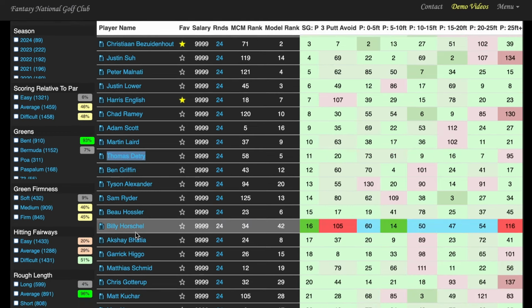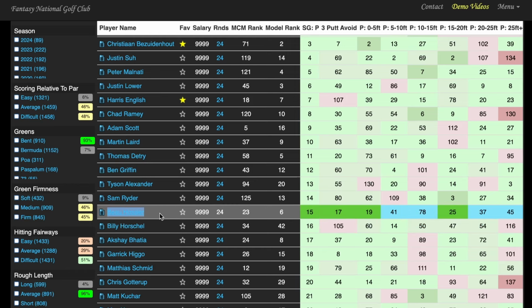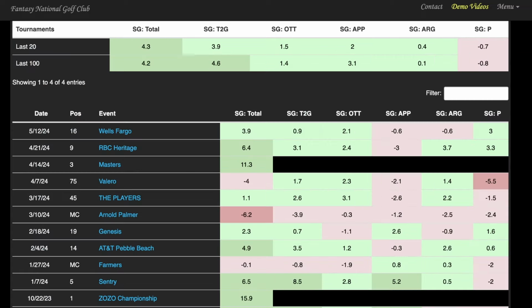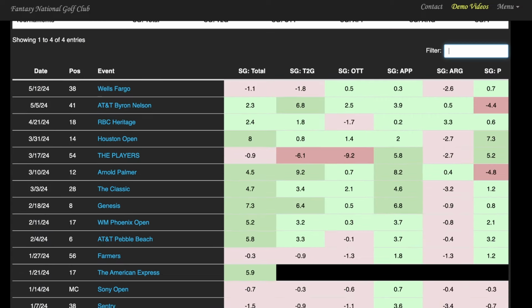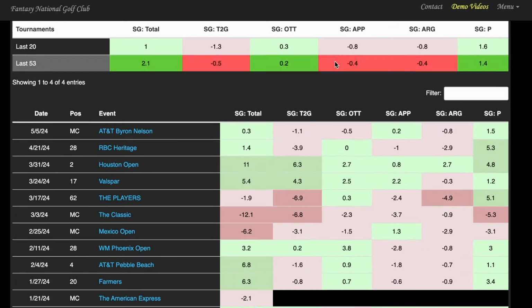Who else do we got here? Billy Ho is someone who's won in Texas in the past. Take a look at him. And, all right, so let's see. Collin Morikawa would fit the criteria. We got Daniel Hillier. Thomas Detry.